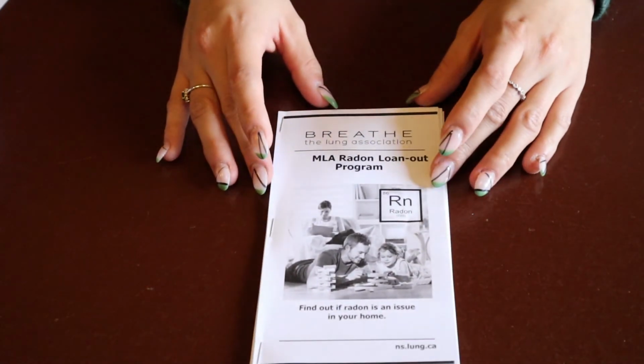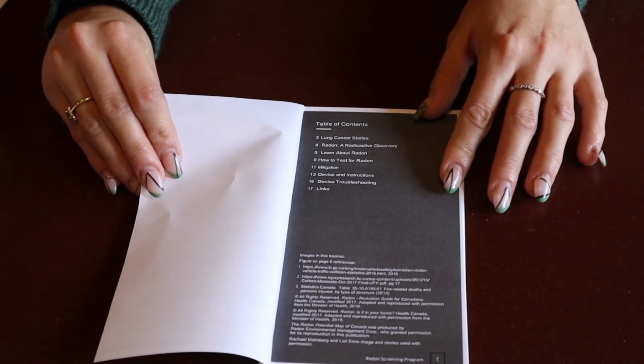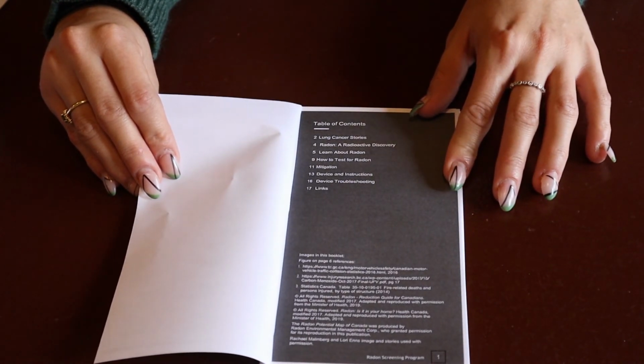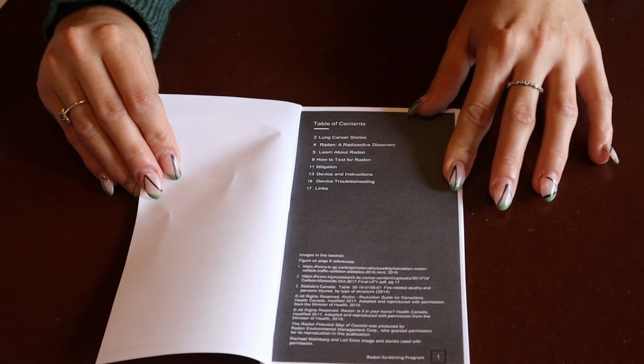Then I have the MLA Radon Loan-Out Program booklet. This gives a very brief overview of lung cancer stories, what is radon, how to learn about radon, different ways to test for radon, mitigation options should they receive results that are above Health Canada's recommended safe levels, device instructions, device troubleshooting, and additional links for other resources as well.